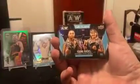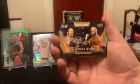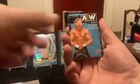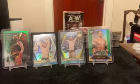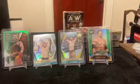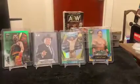Next pack, we have the Young Bucks, Powerhouse Hobbs, we have a gold Butcher and the Blade, a canvas for Jim Ross, Top Rope Mark Quinn, Cody Rhodes, Kenny Omega, and Ortiz. All right, we're going to throw our Jim Ross up there.